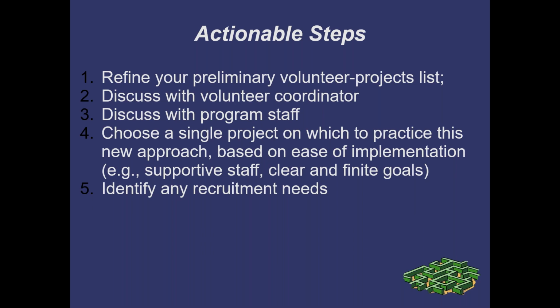So take your volunteer projects list, or if you haven't written one yet, write one, and then refine it to make sure that it is a set of activities that directly contribute to mission. If you have a volunteer coordinator, discuss that list with your volunteer coordinator, or if you are a volunteer coordinator, discuss that list with the executive director. Make sure everybody's on the same page.